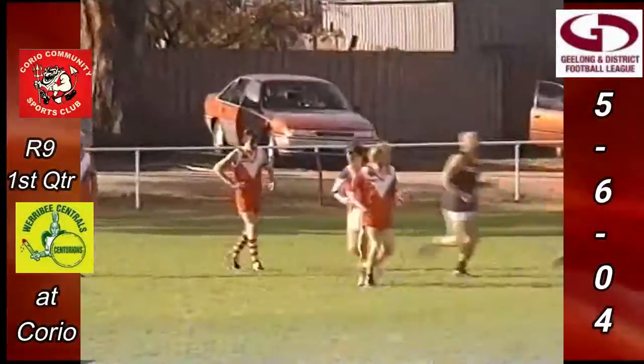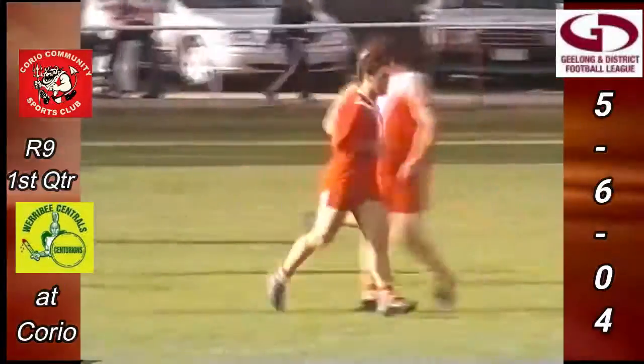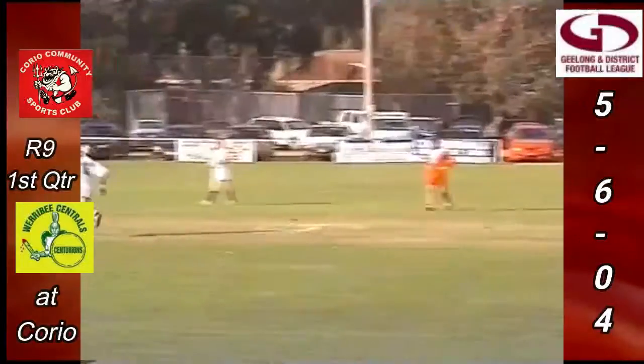Ricky O'Toole's first goal, Corio's second, their 2 straight goals, 12. And they lead Werribee Central's 3 behinds. Victory Trophy's first quarter scoreboard, 10 minutes played. They could have raffled it, he or Manning. I think the right bloke got it. Oh, certainly, no doubt about that.